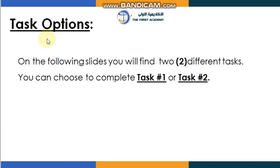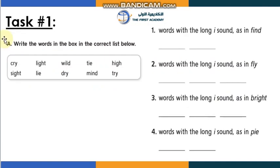So, task options. On the following slides, you will find two things to do. Task number one and task number two. So, you can choose to complete one of them. And if you want to do two of them, it will be great. So, here we go. Let's read the question together.